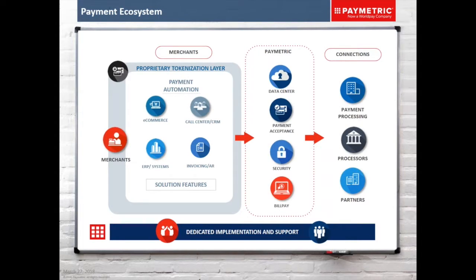Okay, so you heard from Southwest Water. The key takeaways from that should be that most companies want to make payments easy for their customers to do. They want to make it easy for themselves, and they always want those payments to be secure.